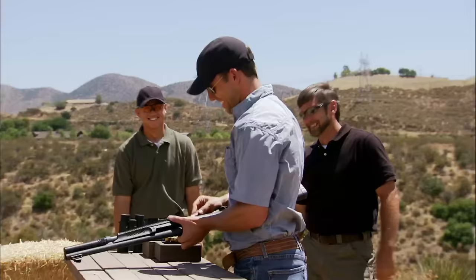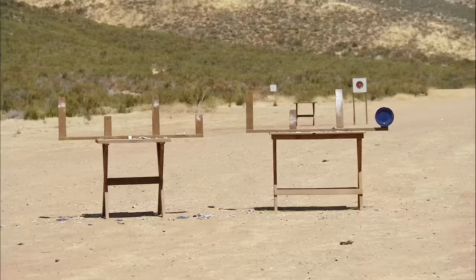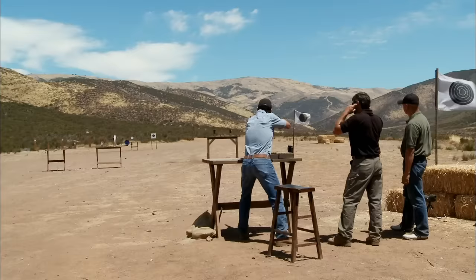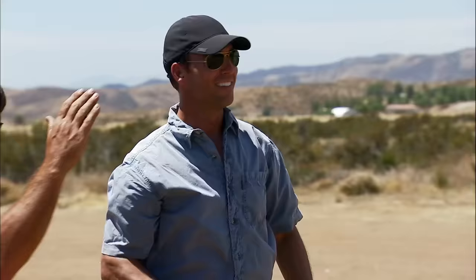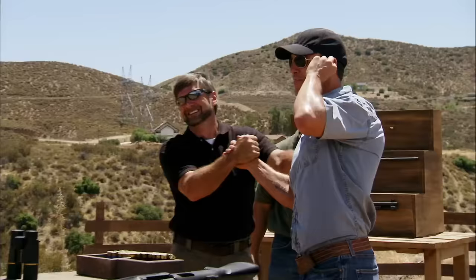Yeah. Kolbeck said, I'm going to shoot through this as fast as I can. His execution of his challenge was great. He went right through the plates, like he said. Yeah! There it is! Good shooting, Kolbeck. Well, wasn't as fast as the M4, but I got it done nonetheless. Good job, buddy. Good job.